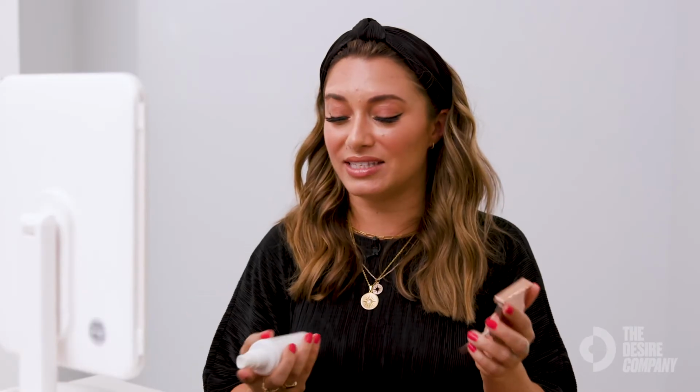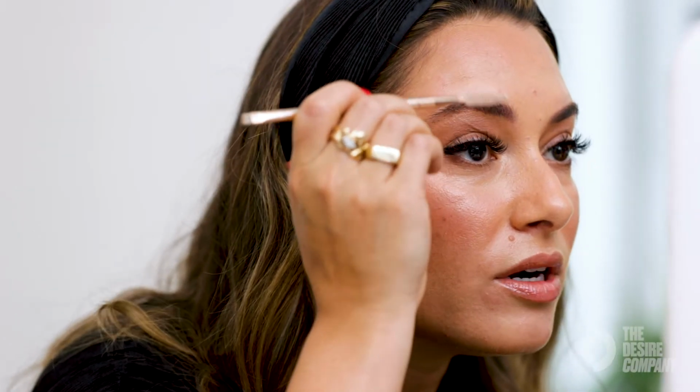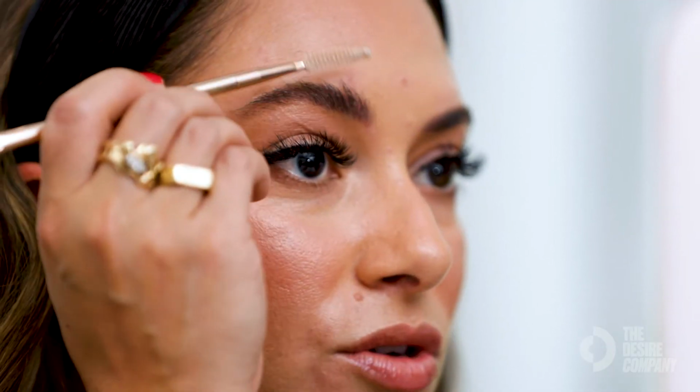Okay, first you guys wanna activate the product. So I'm just using a setting spray. You can use whatever you want. So you just want to rub it in, coat the brush. Put this into your brow. You start at the base and just brush up. I'm using his eyebrow brush as well to achieve that fluffy look. So you're gonna press up all the hair and it takes about a minute or so to dry.